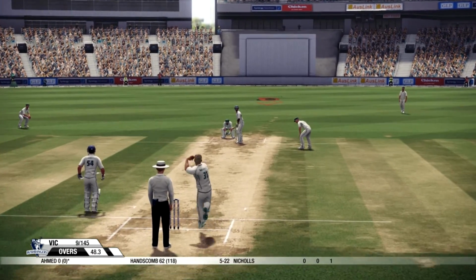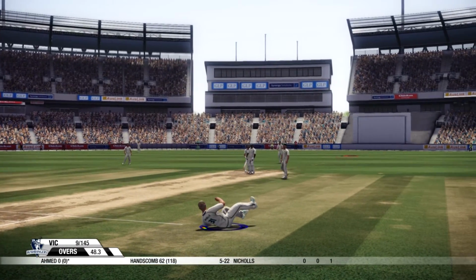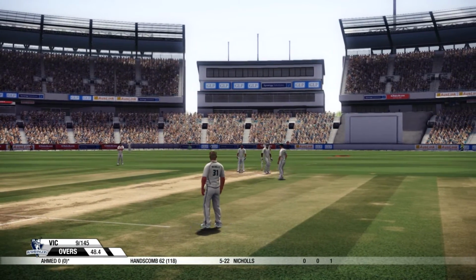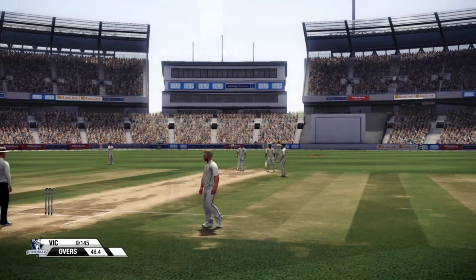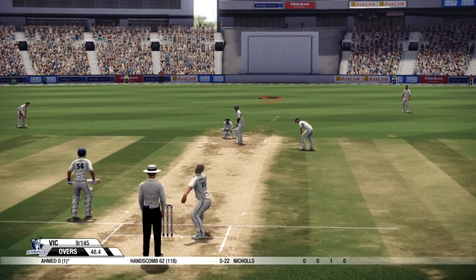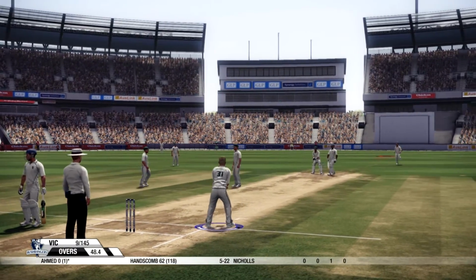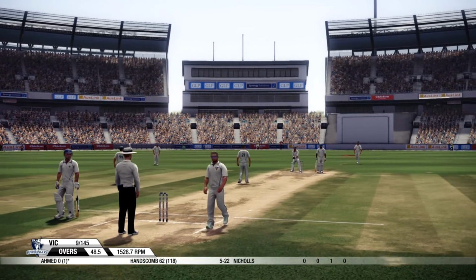What can he cook up? Run rate of 3, which is not very good. A good drive, and Nichols leaps across the field and takes a good piece of fielding. Two balls remain at the number 11. Goes a bit shorter this time, and Ahmed is solid in back foot defence.